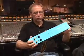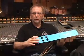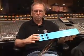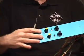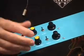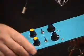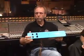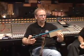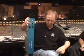But the thing I used this mostly for was the direct inputs. This is a marvelous direct box essentially for bass and synthesizers. If somebody brings in a keyboard, it always went to this. I love this thing. And I still use it. In fact, today it's going to be on the hi-hats.